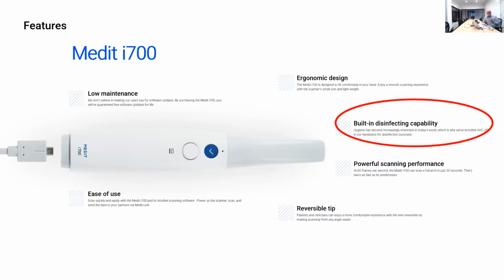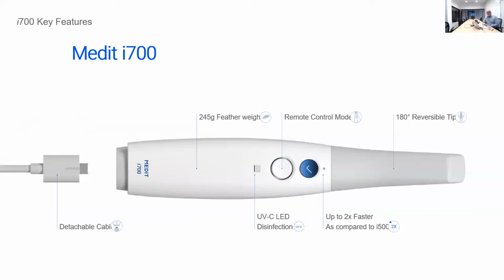And what about the tip? Yeah, the tip, we've evolved that as well. The tip really is a new material that allows you to autoclave it over 100 times and really get your per-use cost down quite a bit. Very durable, very simple. It's reversible. You can pull it off and reverse it 180 degrees. A lot of times people are challenged to rotate a scanner upside down. So you just pull the tip off, rotate it, and you can keep the button right on top as you would like to see. And you can see another interesting feature here.